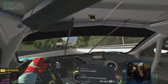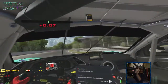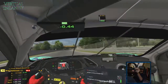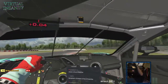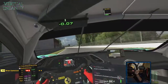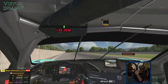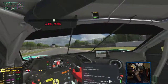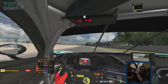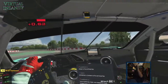Do we need the wing? I don't know. It should help with these big stupid straights. Half a second off. That's... oh no, that's the last lap. Shit. I was just going to see if I could power it around there, but that wouldn't have worked out very well. Seven hundredths. Not really anything to write home about.